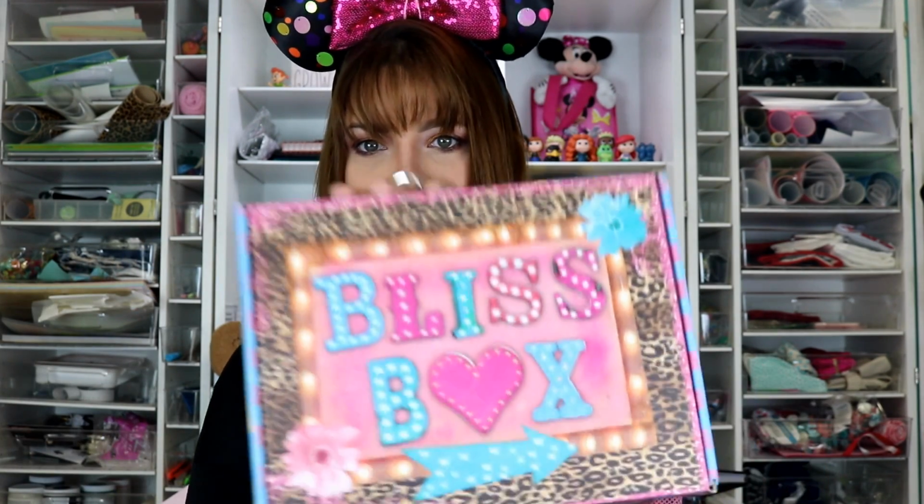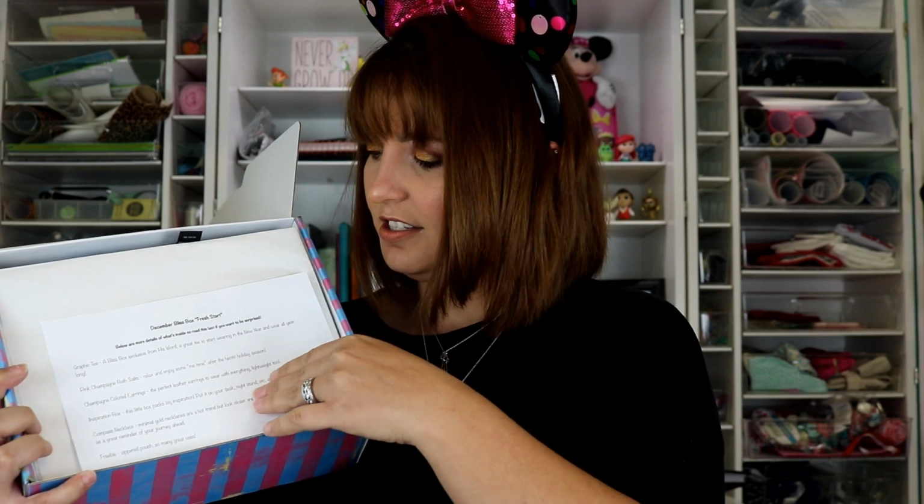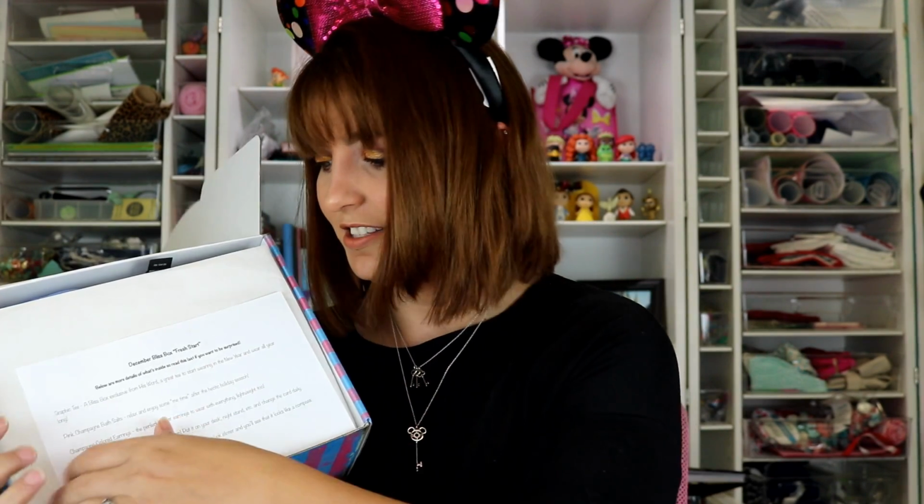And plus, look at this packaging. Isn't it so, so cute? So this is the box for January, which typically comes out in December. When you open it up, it says the December Bliss Box Fresh Start, and then it tells you what is all in here, which they package with really cute tissue paper.